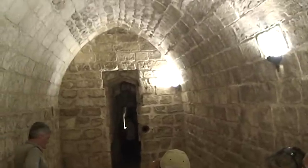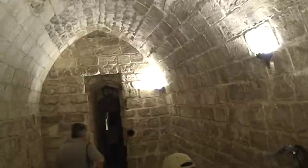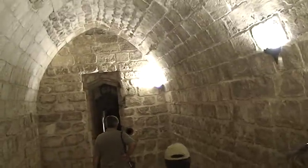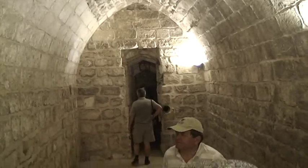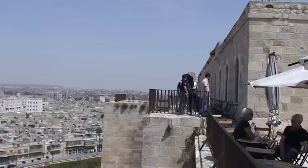Downstairs it was a water reservoir. They used to collect rainwater, save it for the summertime and then use it when needed. If you want to have a look, you go down and come back. This is the modern area.